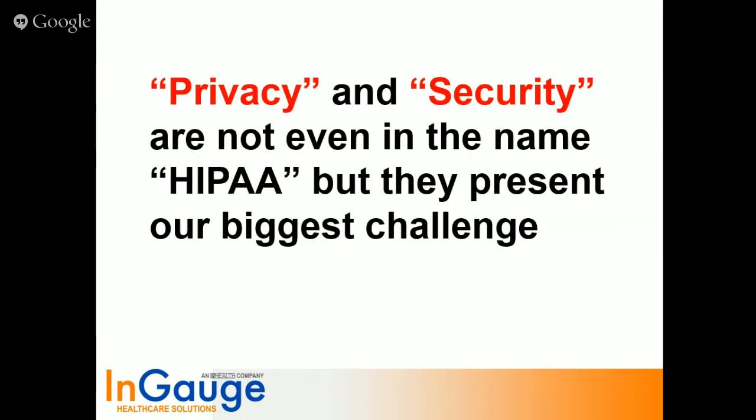As I stated a second ago, privacy and security, not even in the name HIPAA, the acronym is Health Insurance Portability and Accountability Act. But privacy and security are our biggest challenge as covered entities, being dental groups, medical groups, insurance companies, plans, clearinghouses. Those are all covered entities. They must comply with HIPAA. And also business associates must comply with HIPAA. So the privacy and security aspects of this are the biggest challenges to those groups.